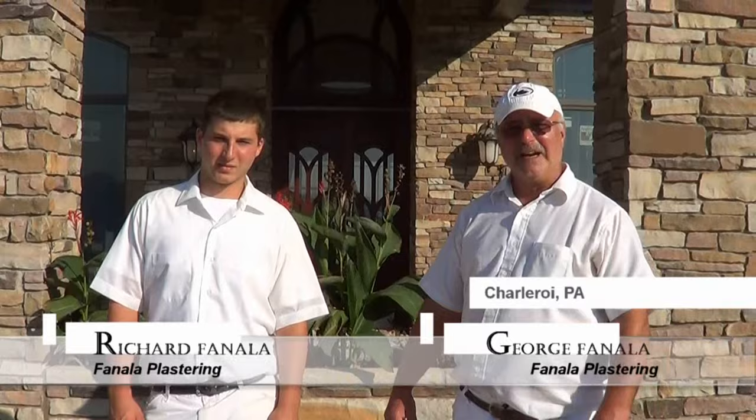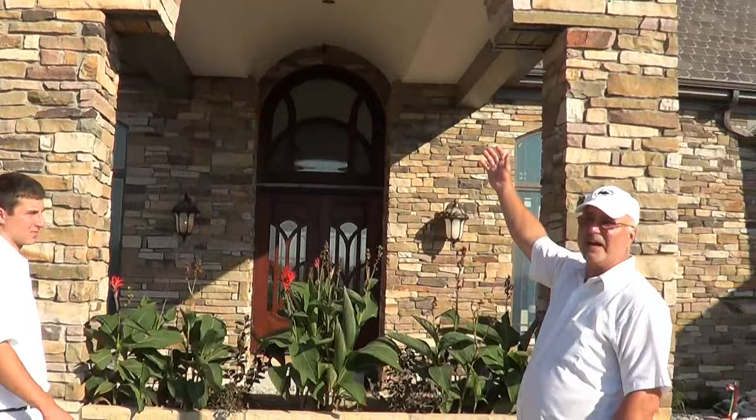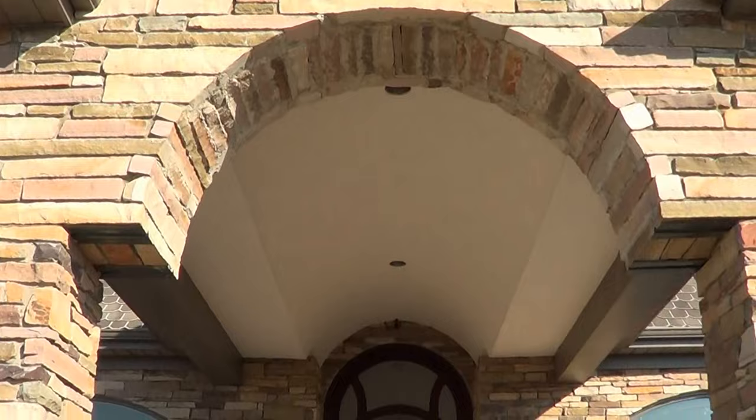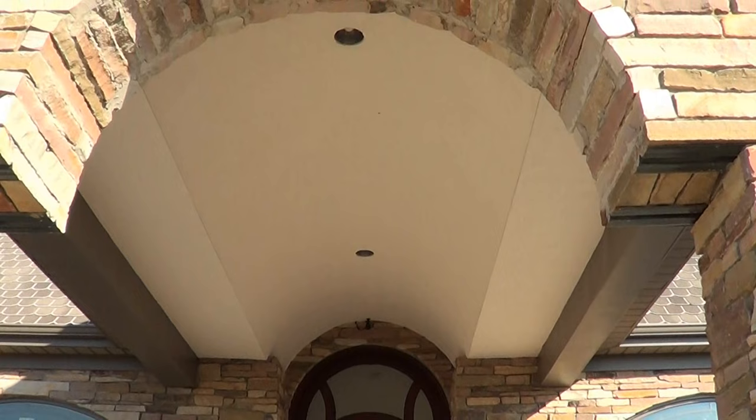George Fanala. This is my son Richard. I've been plastering homes since 1982. Rick's a recent graduate from Charleroi High School, and within a couple years, hopefully, he's going to take over the business. This home here is in Charleroi, Pennsylvania, Fallowfield Township, and there's a lot of nice plaster work on the inside. You can see we even do exterior plastering. Square, round, it doesn't matter, we can do it. But pay attention to the neatness, the cleanness of the plaster worked into the stone and the soffit.